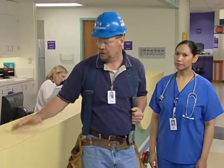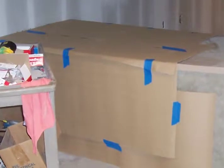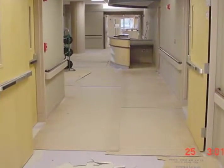Somebody did a nice job installing this countertop. Don't use it as your workbench. If you're passing through an existing area, we'll be putting down protective flooring. Keep your tools and carts on the protective flooring. And don't lean things against a finished wall.